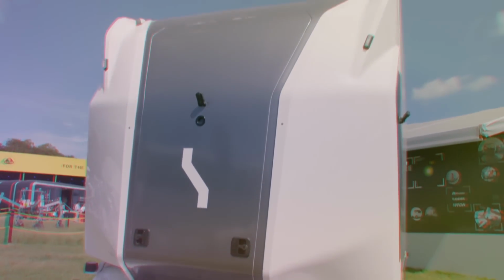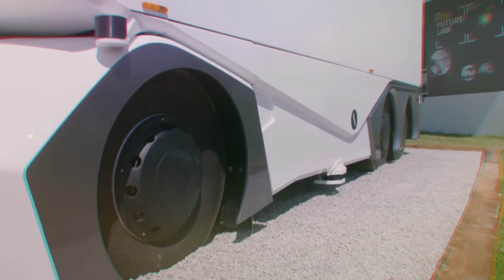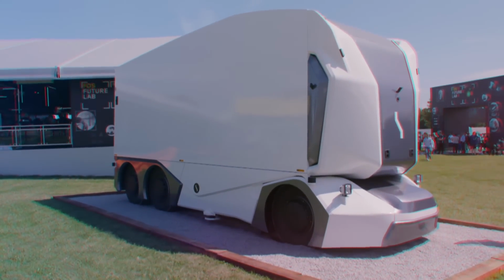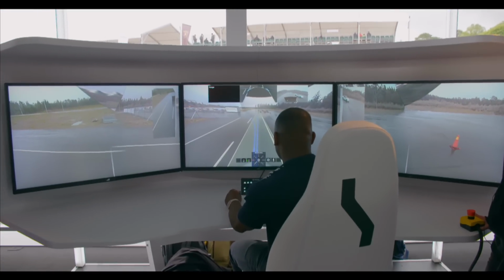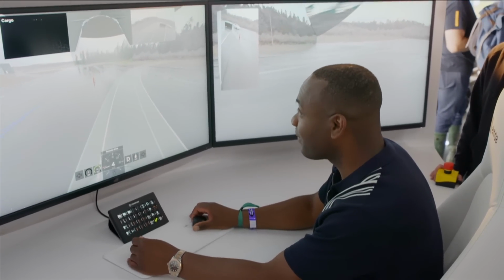One of the biggest bits of tech on display was the Einride truck, big in size and big in ambition. In one of the final steps towards full autonomy, these trucks can be controlled from pretty much anywhere in the world, and they've allowed me to take a drive. Right, so here I am in the south of England, driving a lorry that's 1,000 kilometers away in Sweden.